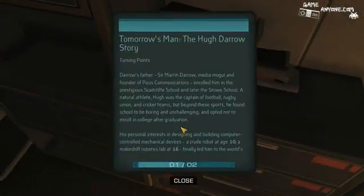Wow. Tomorrow's Man, the Hugh Darrow story, Turning Points. Darrow's father, Sir Martin Darrow, media mogul and founder of Picus Communications, okay, so it is Picus, enrolled him in the prestigious Stakecliffe School, and later the Strow School. What's with all the S's?